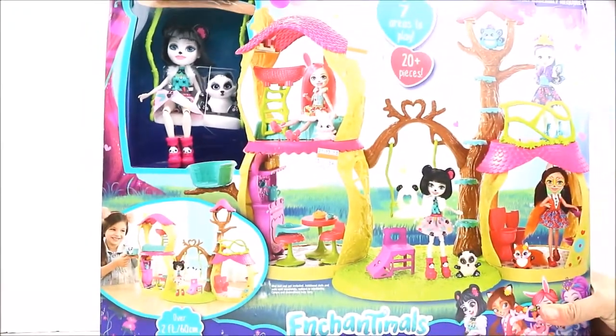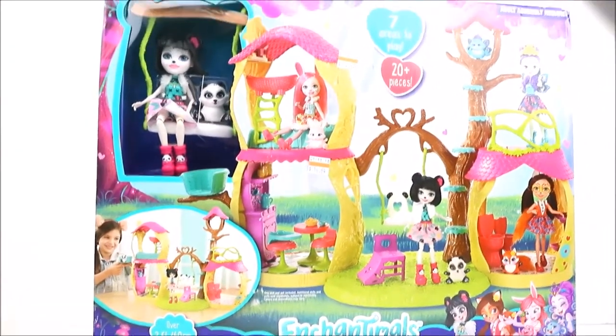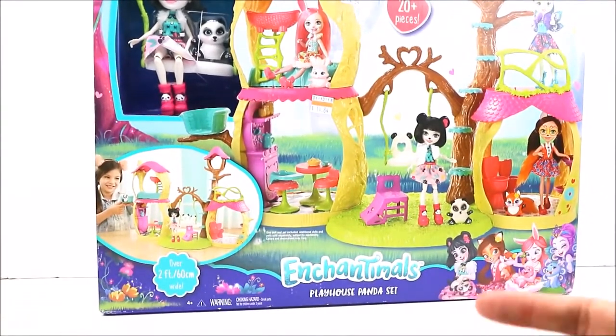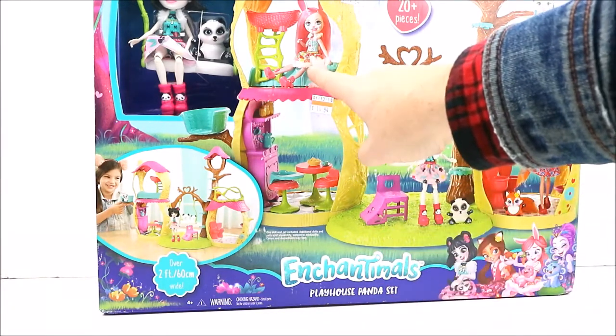Look what I got. I got the Enchantimals Playhouse Panda set. Look at that. I really wasn't into these, but I picked them up and found some in a little bag of fun, and I really liked them. So we got the panda and her little friend, and oh my gosh, her outfit has got pandas on it and pandas on her boots. She's so cute. I think I might have this one. I'm not sure.